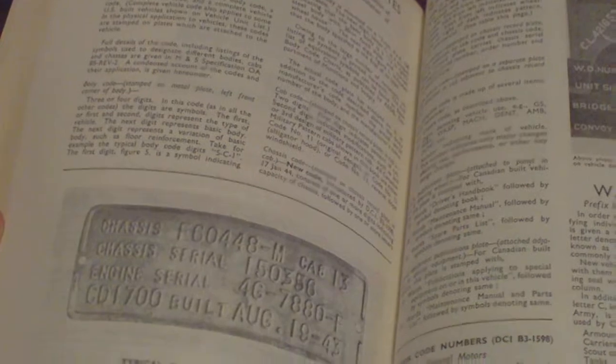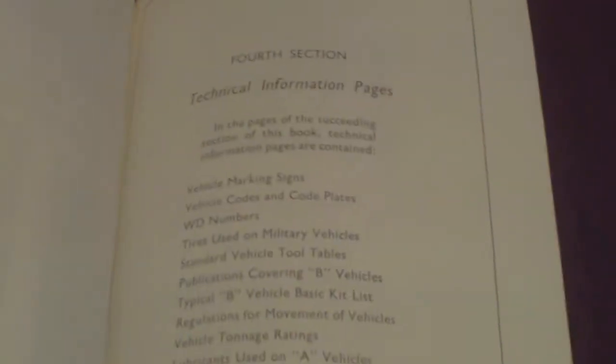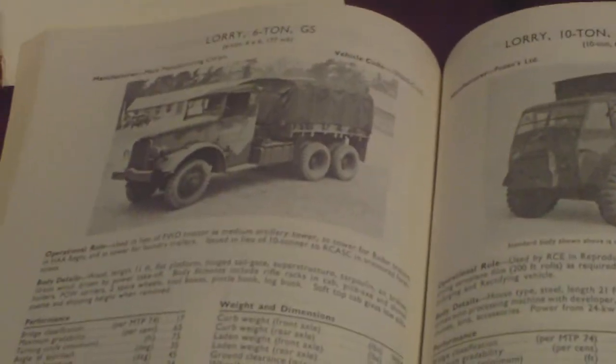vehicle codes and code plates. There's War Department numbers and how they're placed. There's a really handy bit on vehicle marking signs. There's trailers. So again, another really nice publication. As you can see, there's lots and lots of Diamond T with unusual bodies.